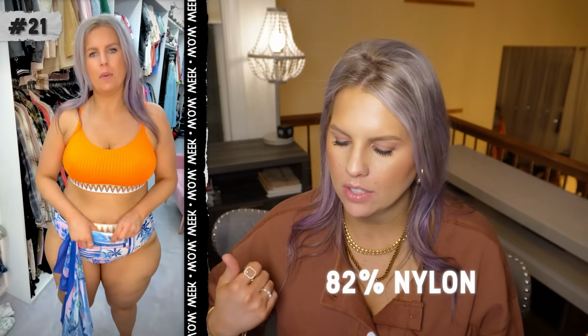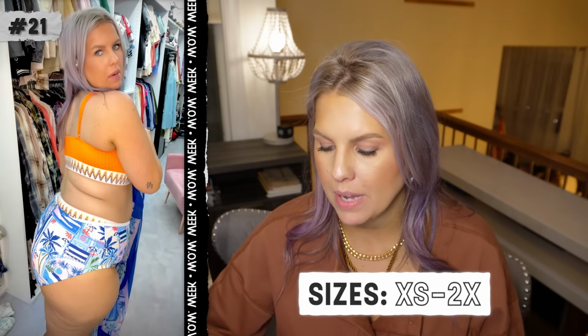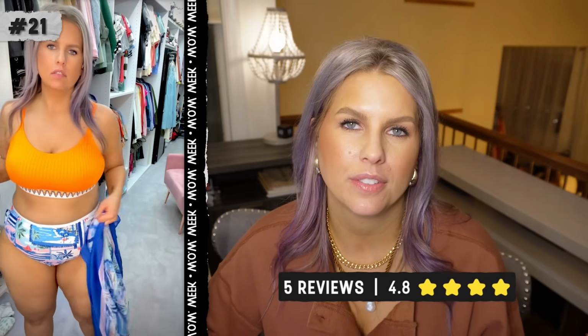I thought the coverage on the bottom, on the back side was fine. I don't think it's anything bad either way, like so much or too little. I feel pretty comfortable with it. It's a little bit cheeky. 82% nylon, 18% spandex, and fully stocked in a size extra small through a 2X, 4.8 stars, 5 ratings.